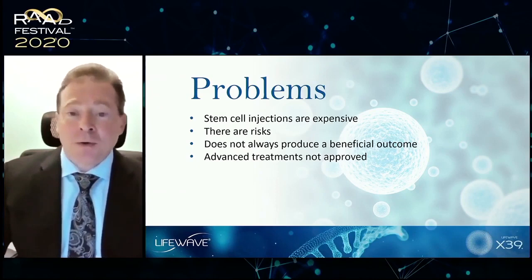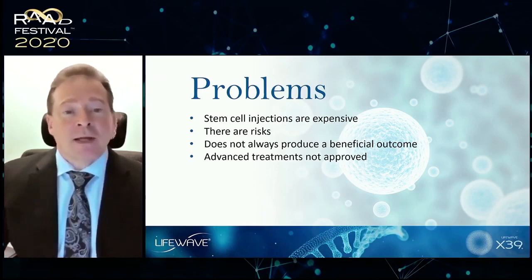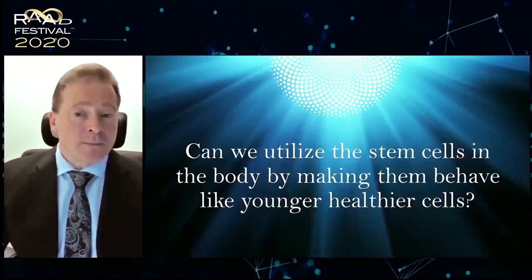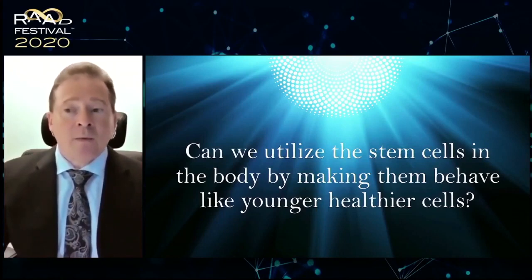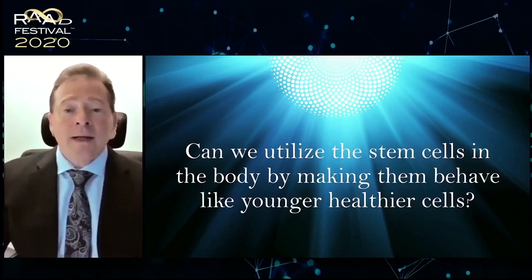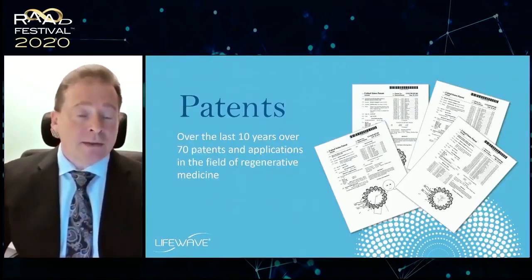So what are some of the alternatives? Well, of course, people are looking at stem cell injections. They're still very, very expensive, so they're not available to everyone. There are risks associated with exogenous stem cell injections. A beneficial outcome is not always achieved, and very advanced treatments have yet to be approved. So the question that we began asking ourselves over 10 years ago now when we began this research is, can we utilize the stem cells that are already in the body and get them to behave like younger, healthier cells?